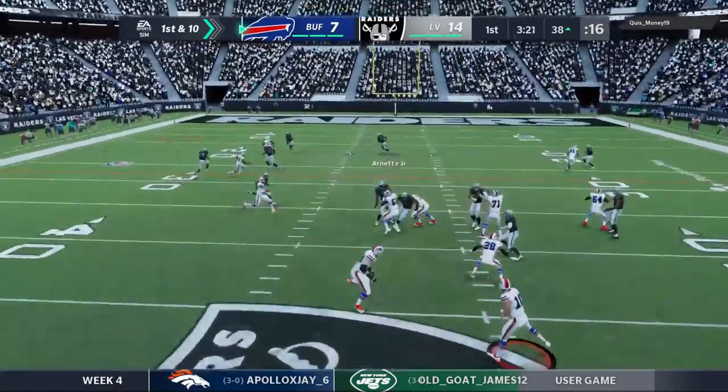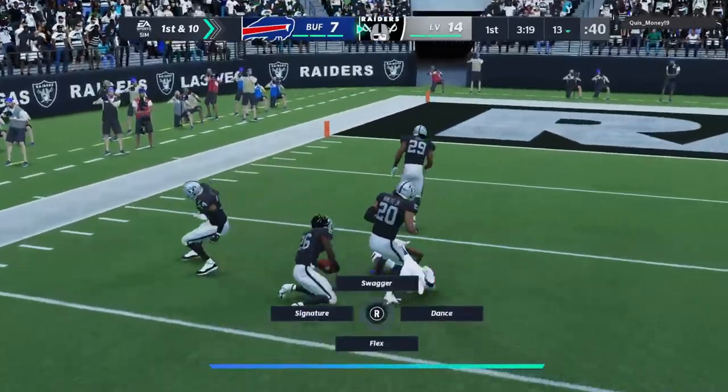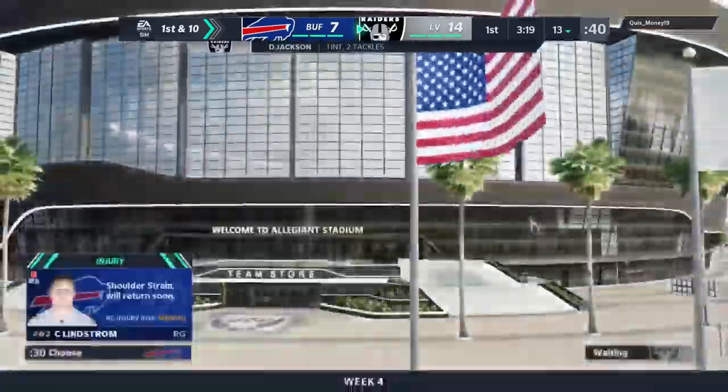Play action. It's Herbert. Mr. Lutta! The guy on him! Bailey!